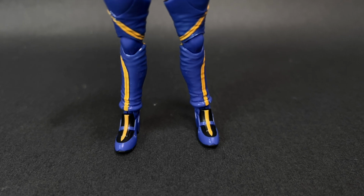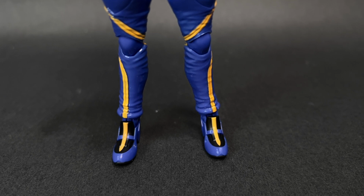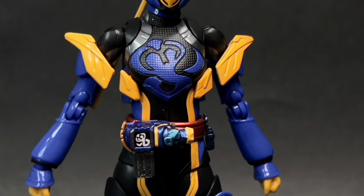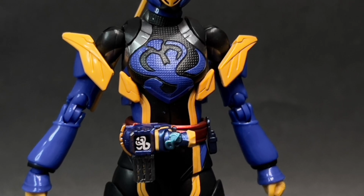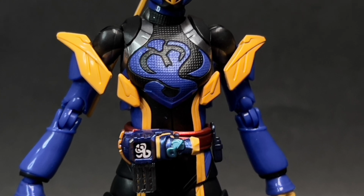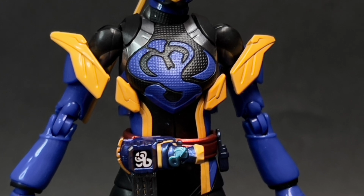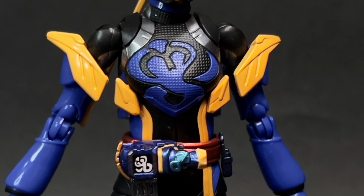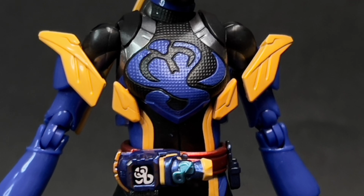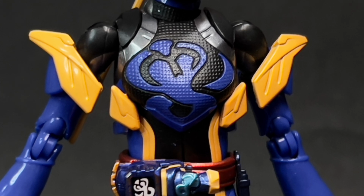The wrinkles on the legs and the puffy arm pads add some definition and dynamics to the suit, which really brings it to life, and I'm a big fan of that. The bumpy cobra logo on the chest with the silver parts above it adds even more definition and helps this figure pop even more. The way it's juxtaposed with the flat silver parts and the rest of the suit works so well, and Figuarts has done an amazing job bringing it to life in plastic form.